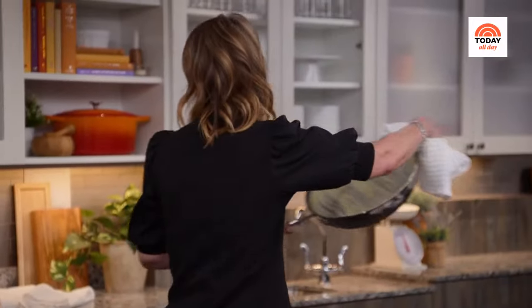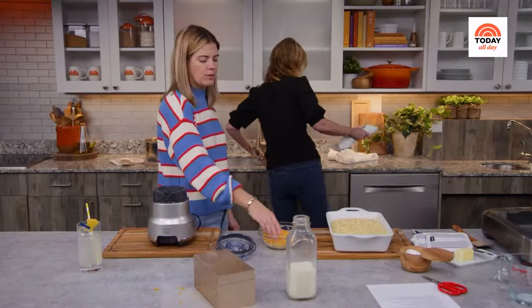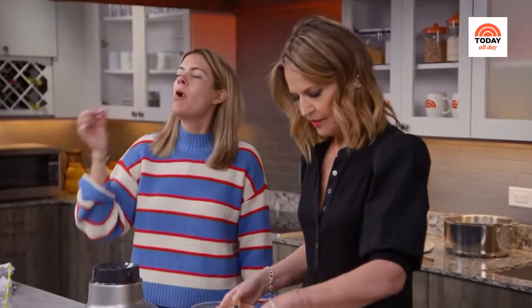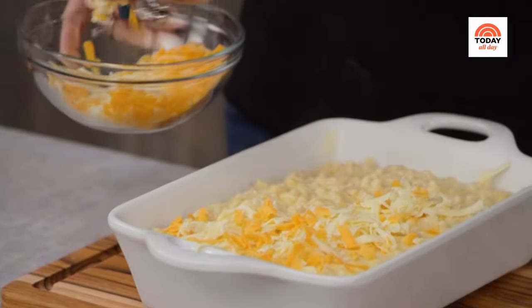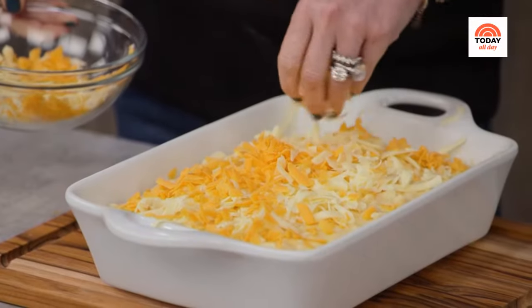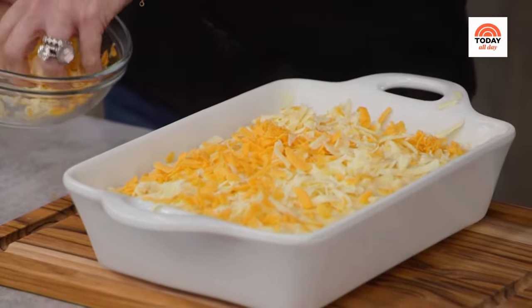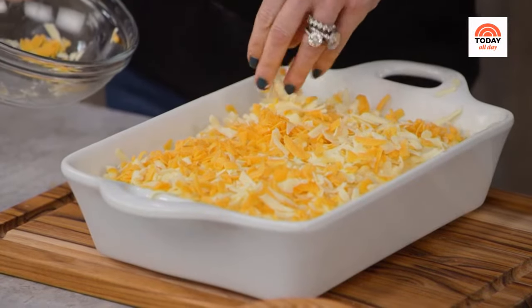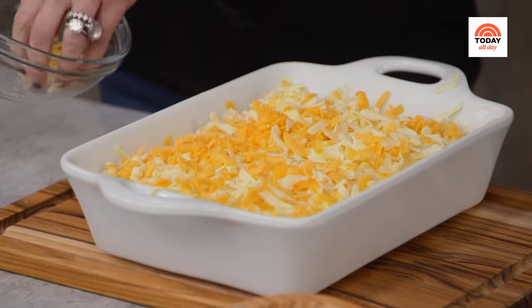Now just sprinkle the top with this remaining mixture of cheese. With the remaining cheese, okay. I'm going to just eat some. While you do that. I love that. And this cheese will get kind of brown probably, right? Yes. So now we're going to bake it in a 350-degree oven for about 45 minutes until it cooks all the way through, gets nice and hot and gooey. The sauce will thicken some more in the oven.